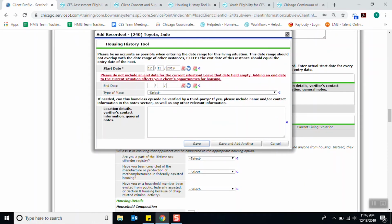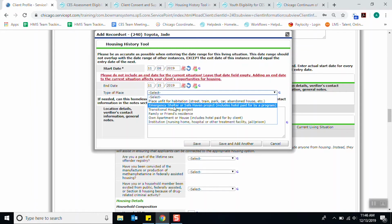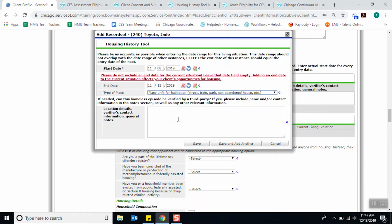So the next situation is only about a week. And we're calling that 11/8. And then the end date is this 11/15. This also was a place not meant for habitation because it was on the street. And if you have details, let us know. So let's remember this 11/8 because it'll be the same as the end date for the next situation.